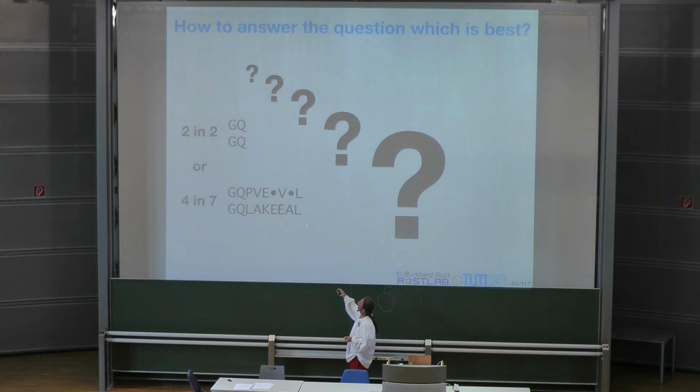I have to correct the slide. This is 9, whichever you count, the shorter or the longer. It's 4 in 7 of the shorter one, and 4 in 9 of the longer one. So that gives a percentage. But my question really is, how could you answer which one of those is the biologically more meaningful situation?